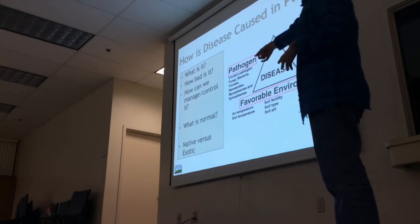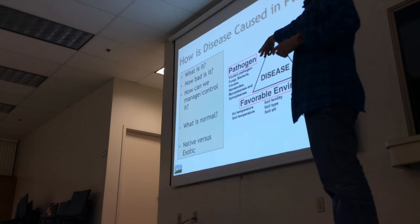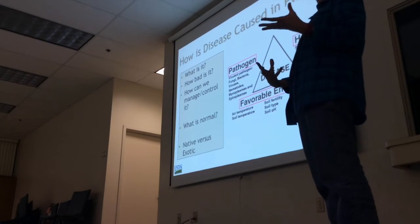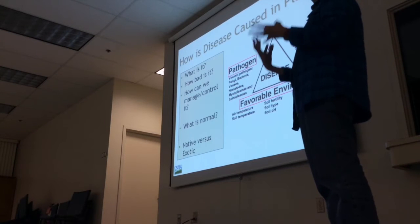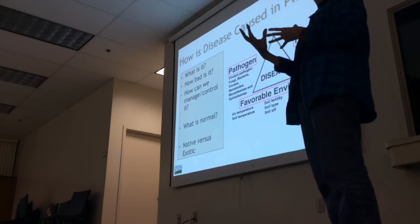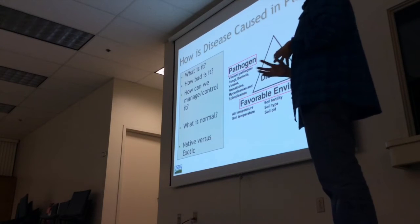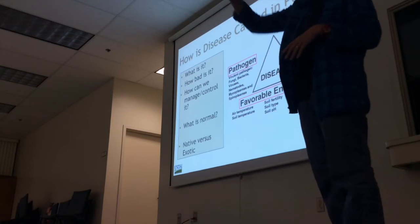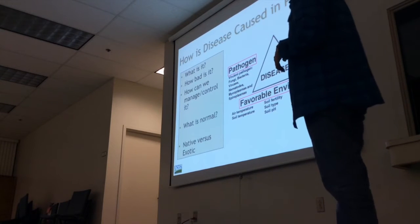And then a lot of times, the organisms, when it comes to pathogens, they can be native problems, which sometimes aren't as bad. So if they're kind of co-evolving with their host, they're not as detrimental as maybe something that's exotic or introduced, an invasive species that comes in and actually wreaks havoc.